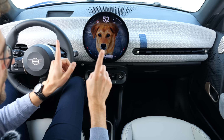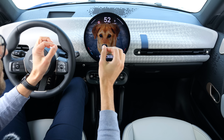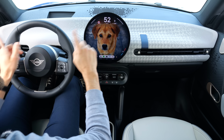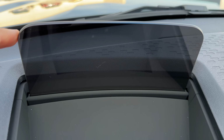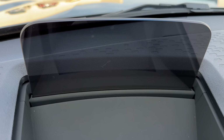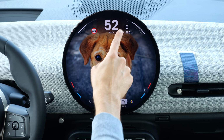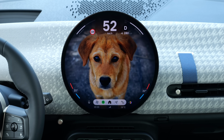So overall, I think a crucial thing is now that the interior build quality matches this premium level that Mini is supposed to be having, and also the price. So far it did not, now it does. The head-up display though is here a separate plexiglass layer, not projected on the windscreen. So if you don't have the head-up display, the speed will just be displayed here in the top part. So I would go for the head-up display.